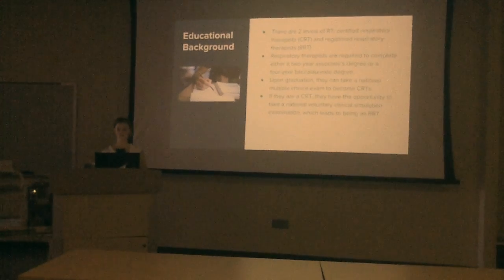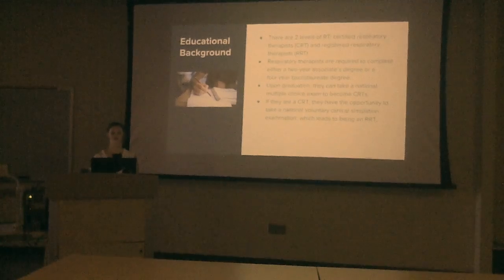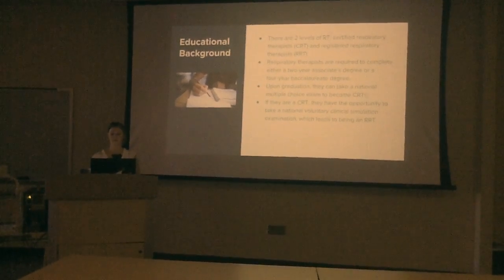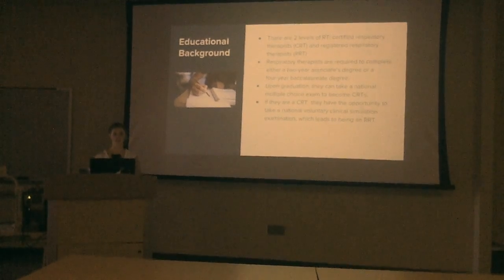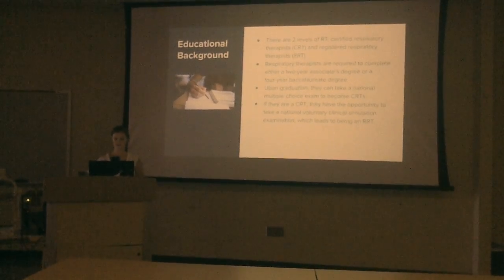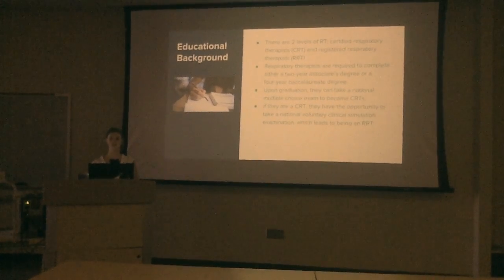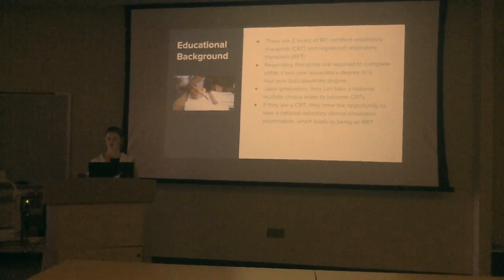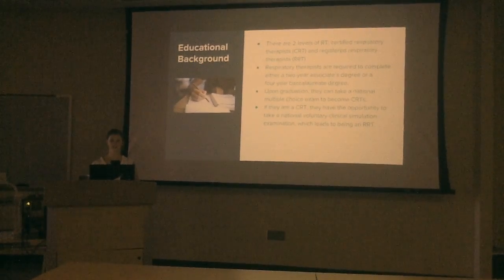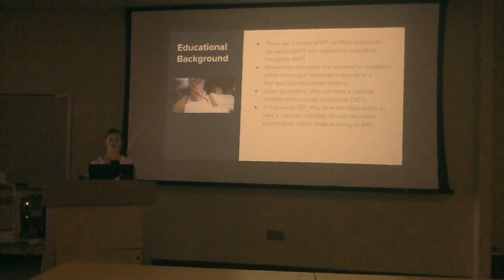There are two pathways to becoming a respiratory therapist. You can complete 2 years of an associate's degree or 4 years of a baccalaureate degree. After graduation, you can take the CRT exam to become a licensed CRT. CRTs are considered entry-level therapists. In order to further your education, a CRT can opt to take the clinical simulation examination to become an RRT. RRTs are considered to have a more advanced level of skills and expertise and generally receive a higher salary for a higher level of training.